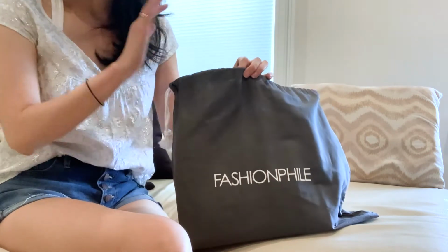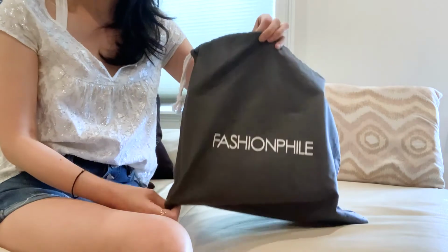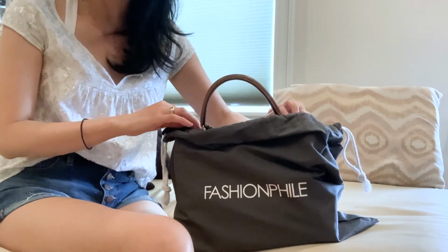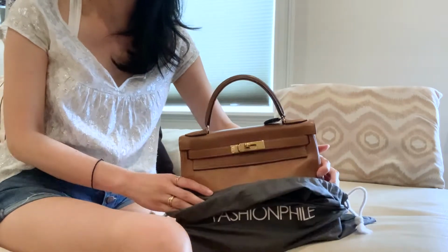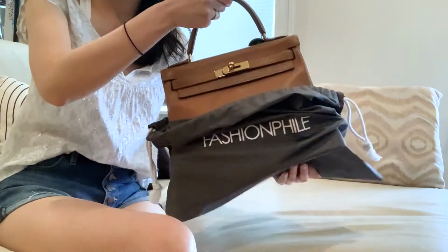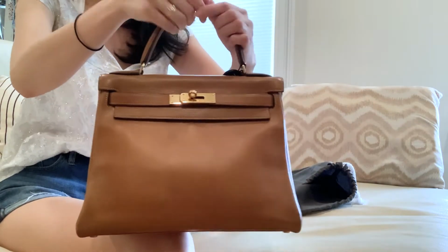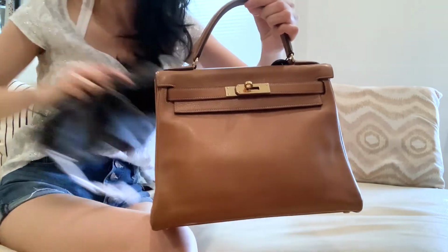So anyway, without further ado, this is the gold color, and it's a Kelly in the size 28. Let me just toss this dust bag aside.